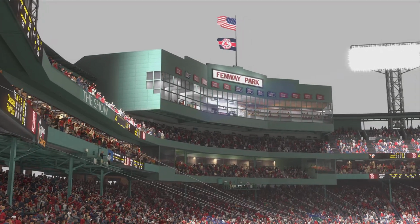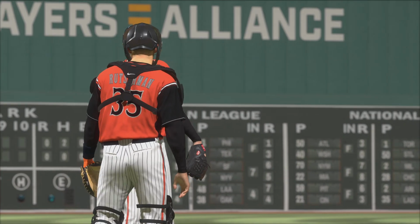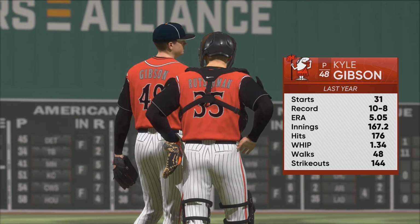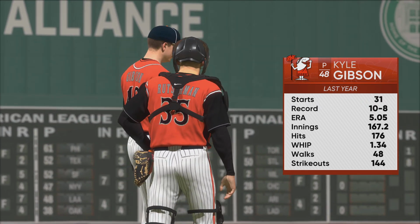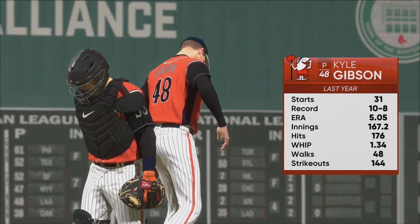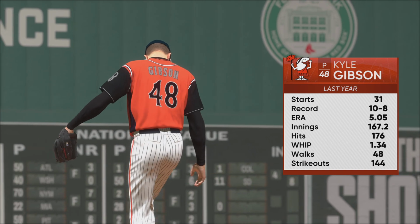Back here at Fenway, today's starting pitcher, Kyle Gibson. Not the best results a year ago, looking for better this season, Chris. Yeah, really struggled last year, and it was one of those seasons that you just want to flush.